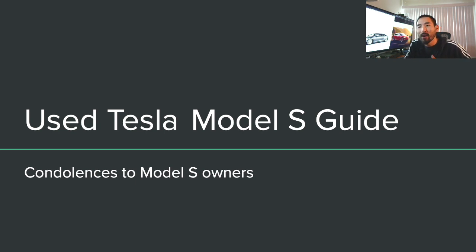And also, as you can see on this page, condolences to Model S owners, the people who paid the original price for the used Model S, or back in the time it was new, but condolences to you guys. You guys have suffered huge depreciation, and this is the risk with buying a Tesla. So let's talk about this.